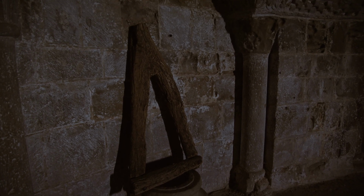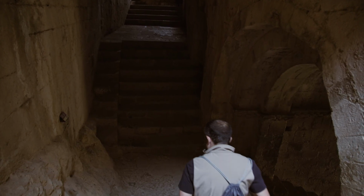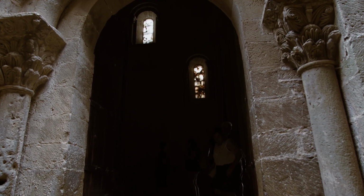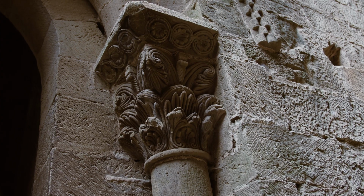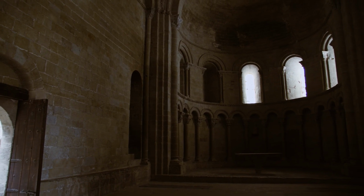Climbing the staircase that gives access to the interior of the castle, we find the crypt of Santa Quiteria. We have access to a privileged view through the 5 large windows. It should be noted that the crypt is located just below the church of San Pedro, a Romanesque church inside the castle with a Latin cross plan and a hemispherical dome that reaches 26 meters in height.